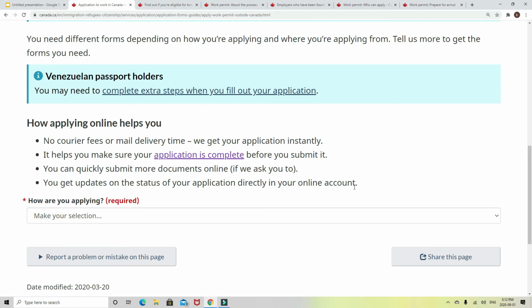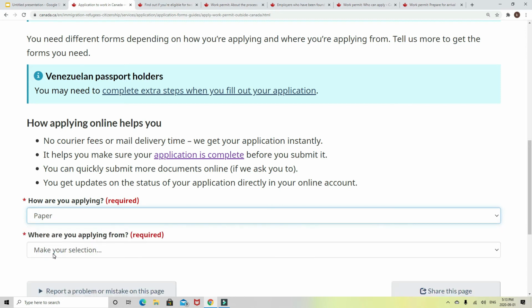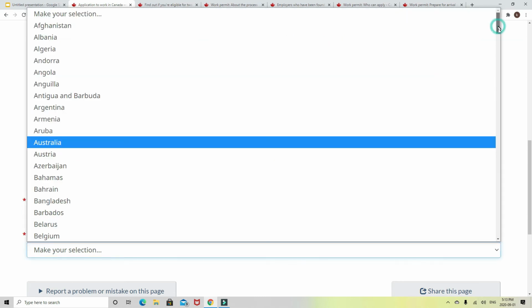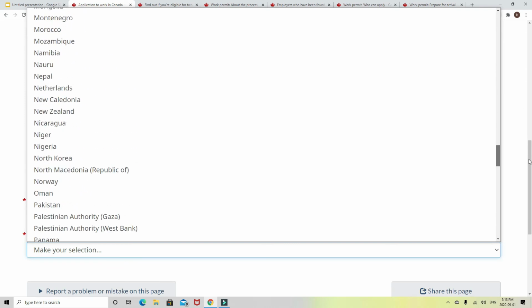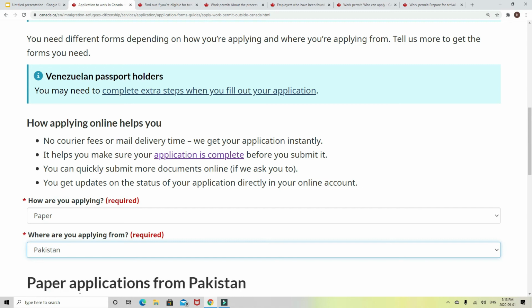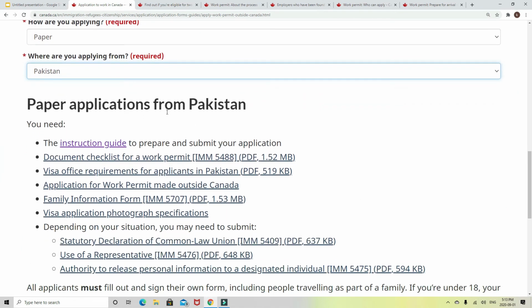So how are you applying? There are two ways to apply for a work permit on your own. One is a paper-based application, another is online. Suppose you are applying paper-based, then they ask a further question: where are you applying from? Now you have to mention your country. If I select Pakistan here, okay, now you see, for a paper-based application from Pakistan, you need this application package.